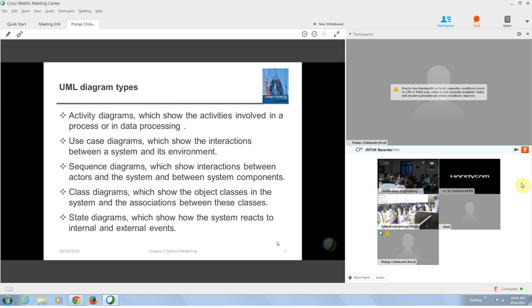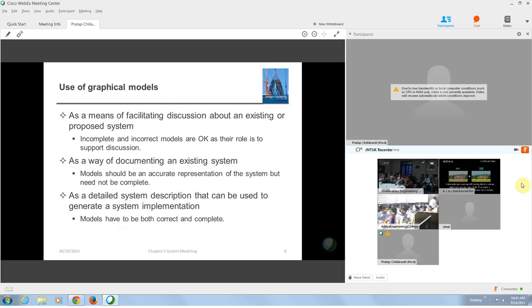When you have so many diagrams, I keep saying the same thing, right? Use them as a toolkit. It's not like you have to use all of them all the time. Okay. I'm not giving you a teaching thing on UML, you know that.